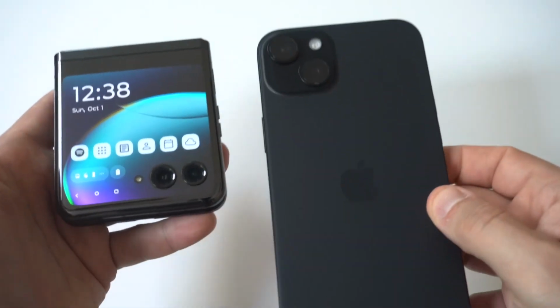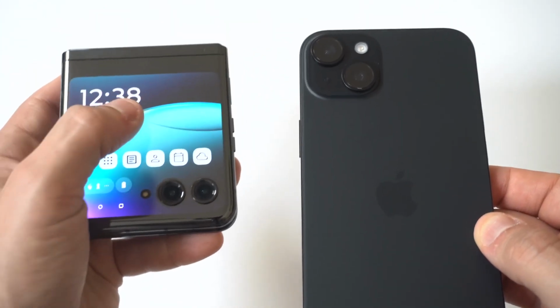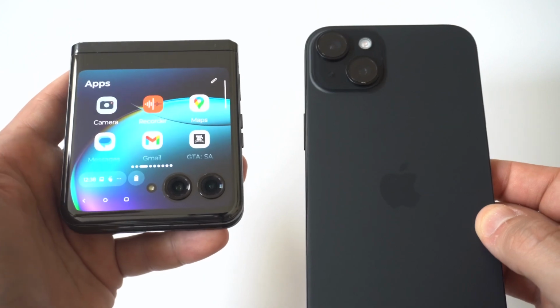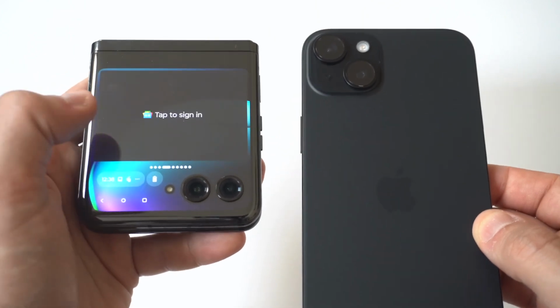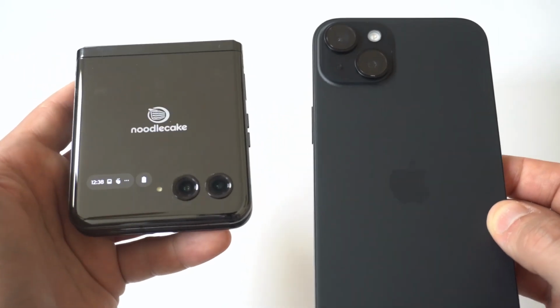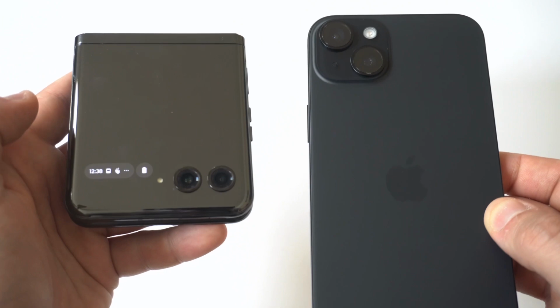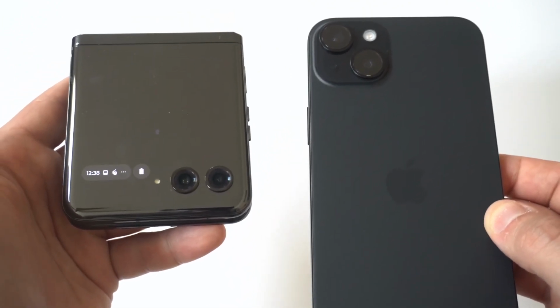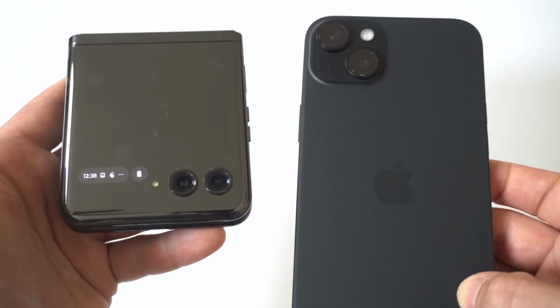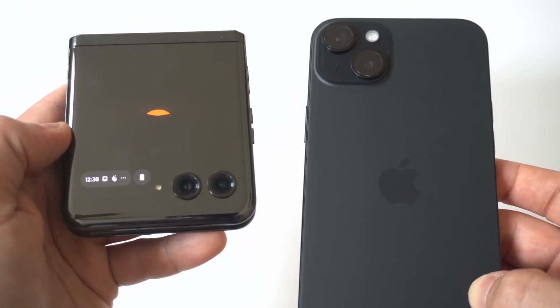But if we take it back to Motorola, if you guys remember back in the day when they released the original Razr phone, it was a big deal. And I honestly believe Motorola is making a comeback with these flip phones. They are awesome. You got the huge cover display on them, which allows you to play games, make phone calls, run different apps, check social media accounts like Facebook, TikTok, whatever it might be.